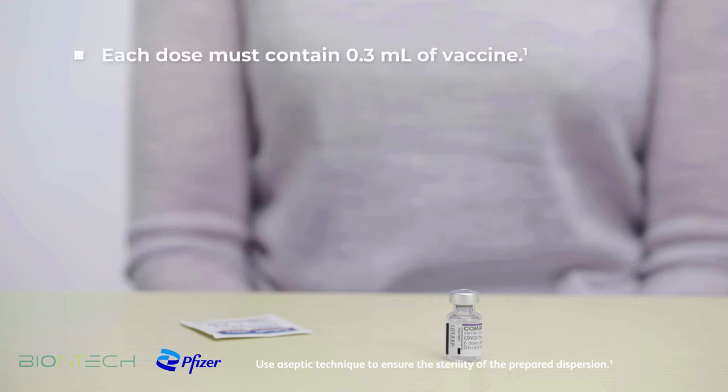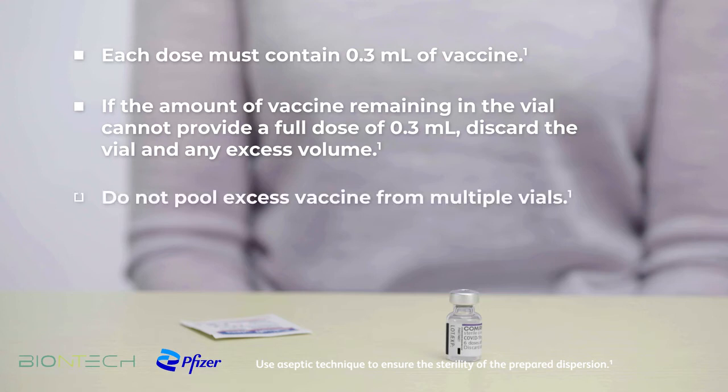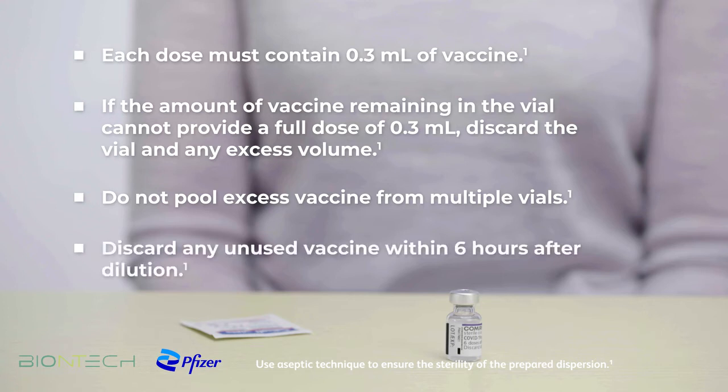Each dose must contain 0.3 milliliters of vaccine. If the amount of vaccine remaining in the vial cannot provide a full dose of 0.3 milliliters, discard the vial and any excess volume. Do not pool excess vaccine from multiple vials. Discard any unused vaccine within 6 hours after dilution.